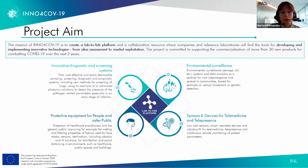And here we are tackling, for instance, technologies that can be used to detect the presence of pathogen-related parameters, especially in an early stage of infection, that use advanced technologies, more reliable, cost-effective, and so on. We will also be looking into technologies that are framed within the environmental surveillance, with the idea of being a sentinel for the viral re-emergency and spread in communities. And so technologies that are able to tackle the virus spread, for instance, through wastewater, through air systems, and so on. We will then obviously have a platform that will be dedicated to sensors and devices for telemedicine and telepresence.